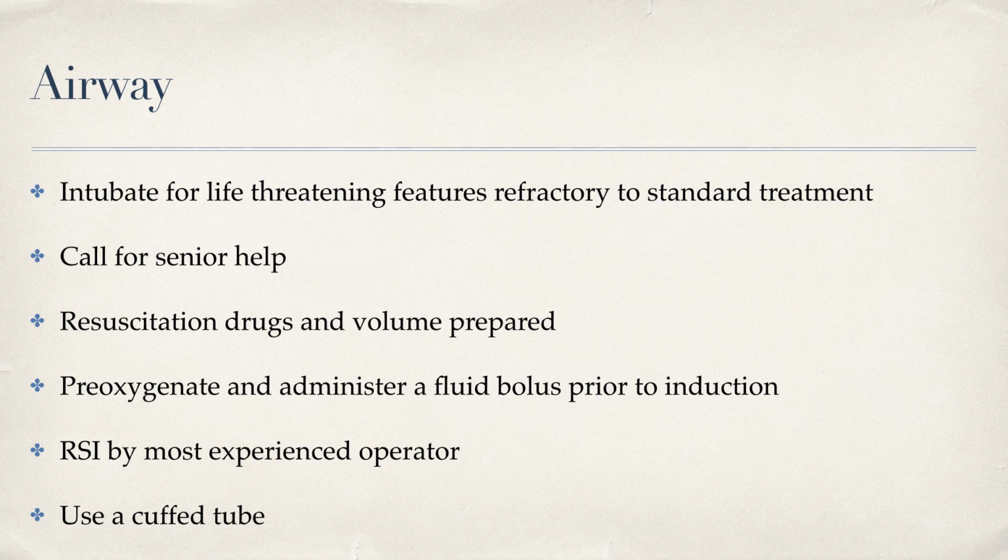And a cuffed tube should be used in all cases. This is a child where you're going to need high pressures, you're going to struggle to ventilate, and you don't want to be upsizing a tube at a later stage.